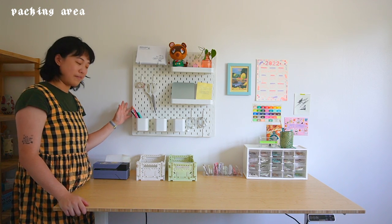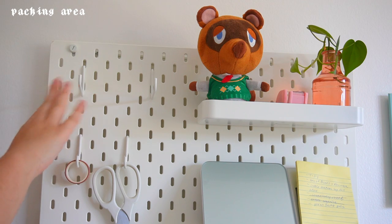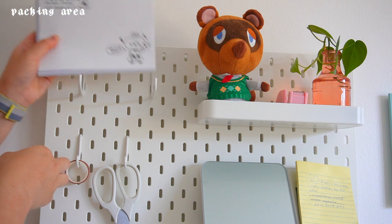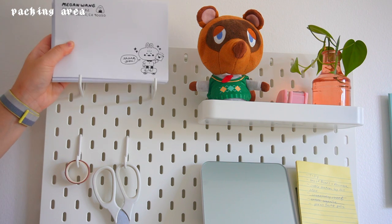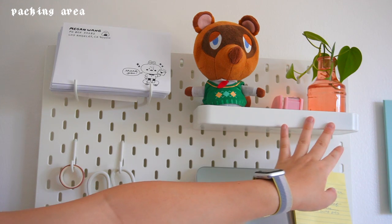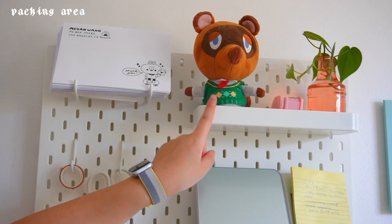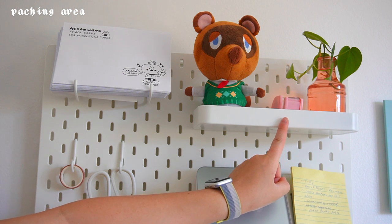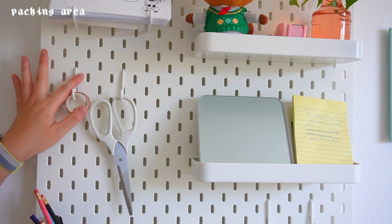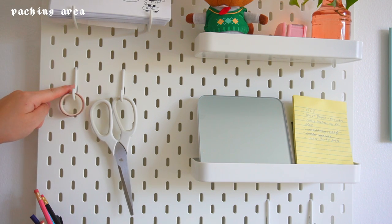Here we have a pegboard. So this pegboard comes with a bunch of fun attachments. They have one that is better suited to paper stuff, so I might get that one in the future if I'm ever at IKEA, but for now it holds my envelopes just fine. And then this top shelf up here is mainly decorative. So I have Tom Nook, a little tape thing that comes in handy a lot, and then a little philodendron cutting. And then another attachment that I really like are these little hooks.